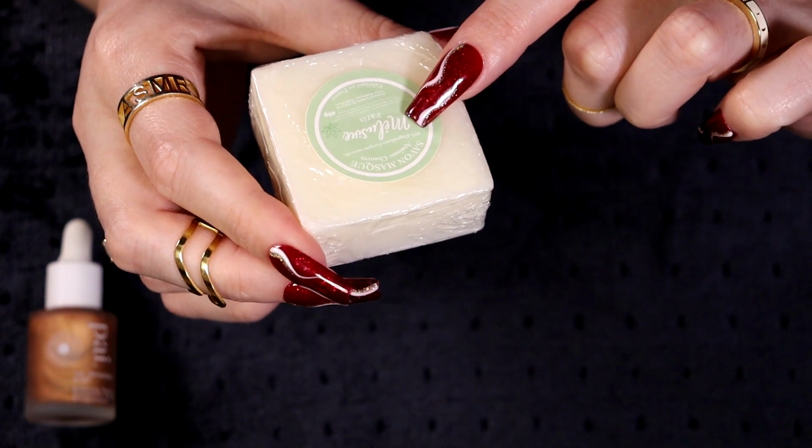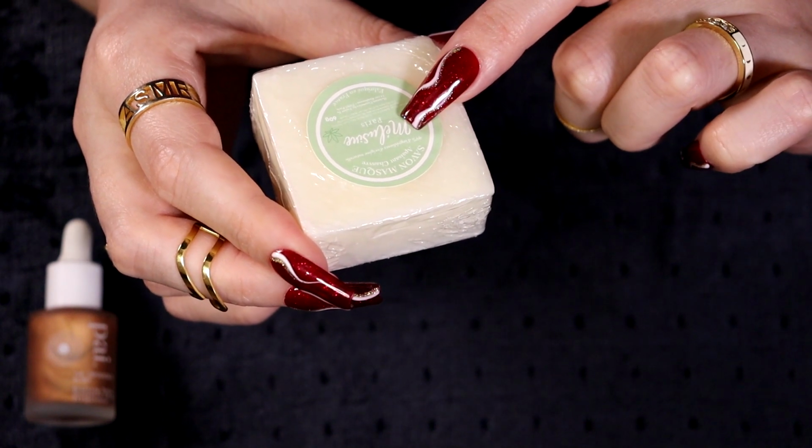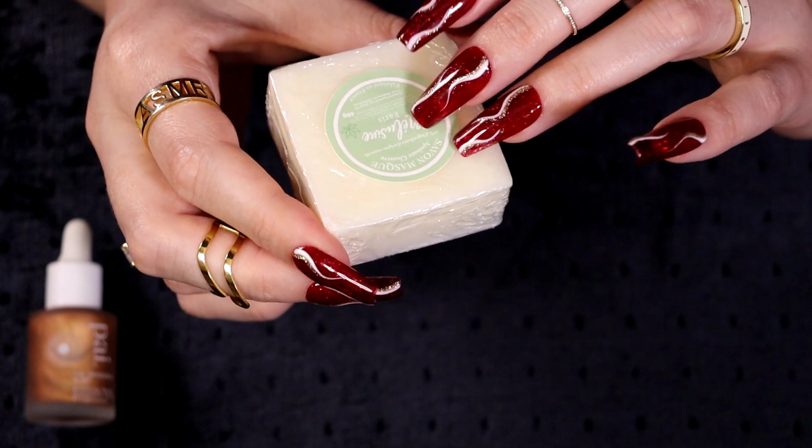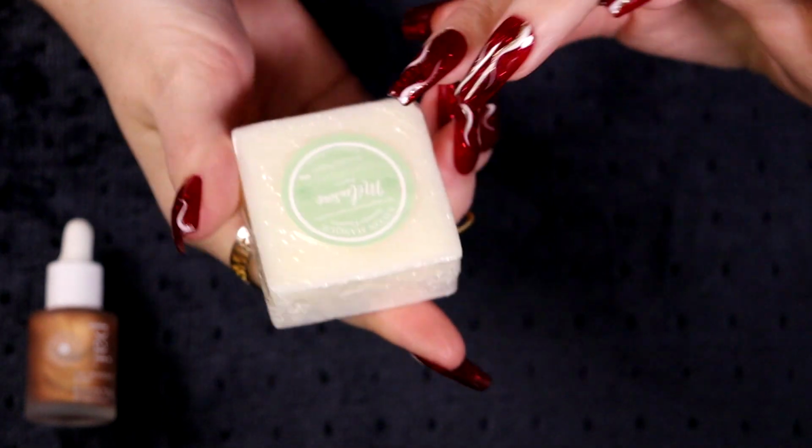Savon Masque Apaisant Chambre. Oh, it's a hemp mask. A solid mask. Is it for your face?